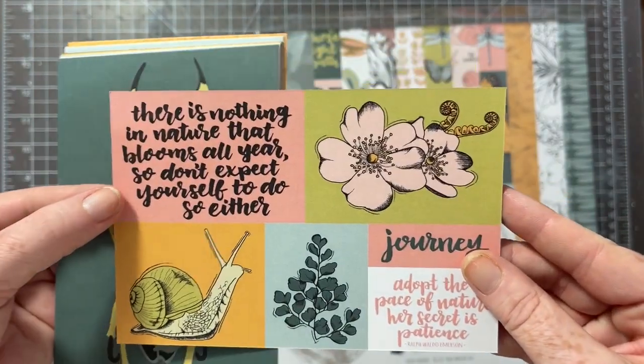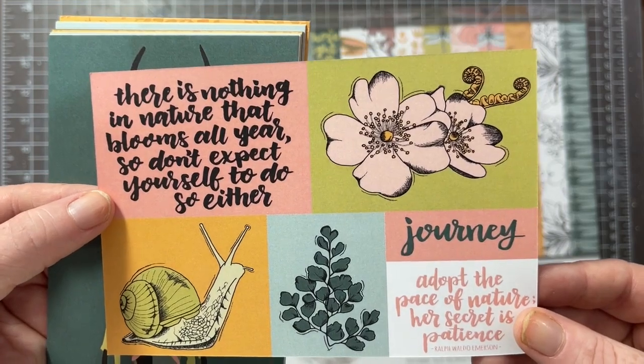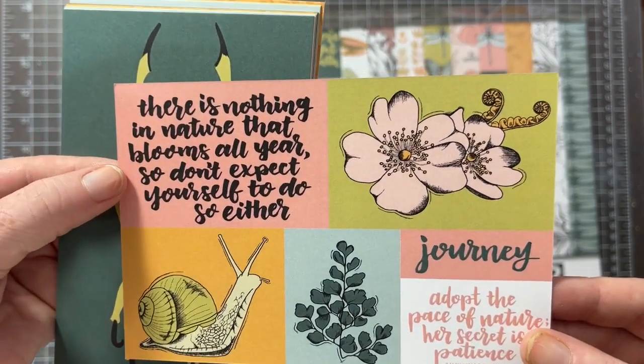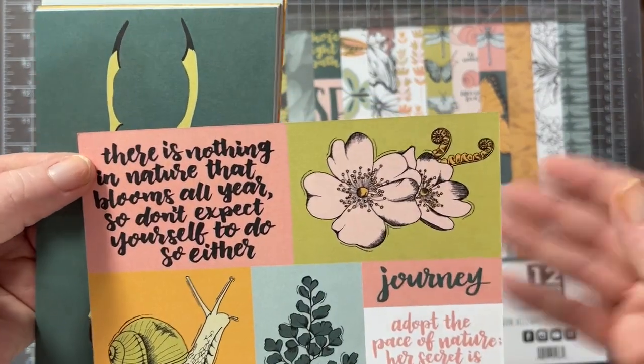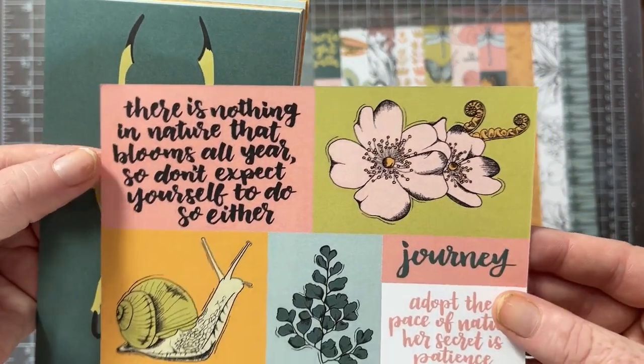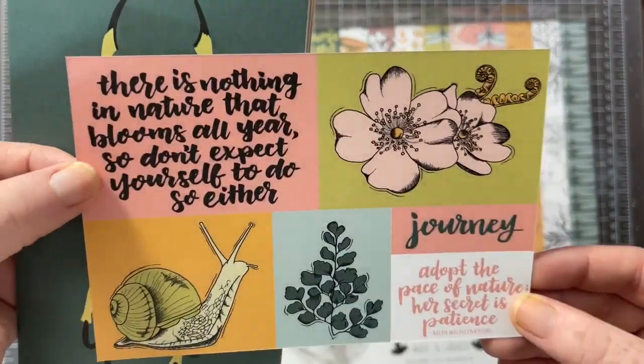This little leaf collection says, there is something in nature that blooms all year, so don't expect yourself to do. There is nothing. I'm sorry. I knew it wasn't making sense. There is nothing in nature that blooms all year, so don't expect yourself to do so either. I love that.